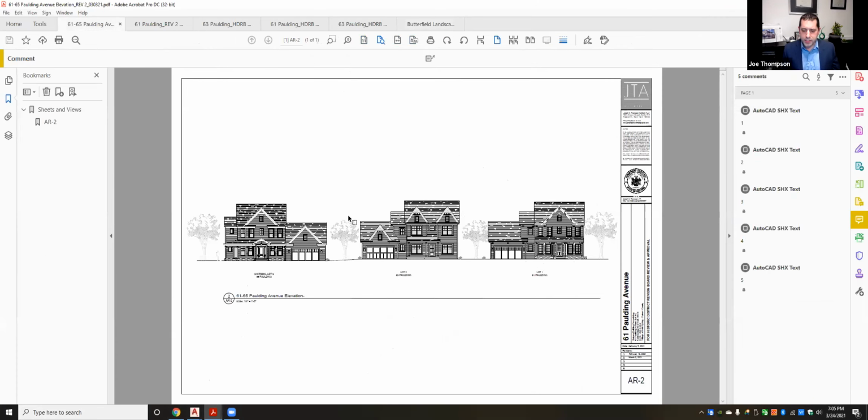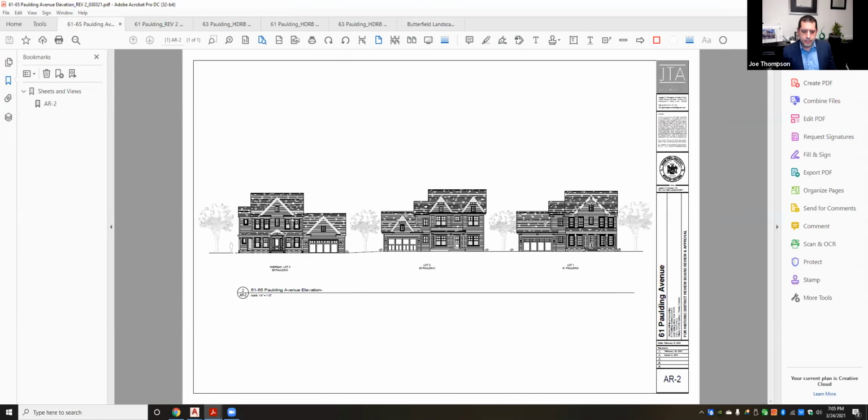When we first brought the project back to the board, we took a second look at the overall composition of the block and tried to develop an improved scheme that would help to alternate and differentiate the three houses from each other while also having a good level of cohesion between the three. So again, 65 Paulding, currently under construction, is on the left, and 61 and 63 Paulding are in the center and on the right. To start with 61 Paulding, lot 1.